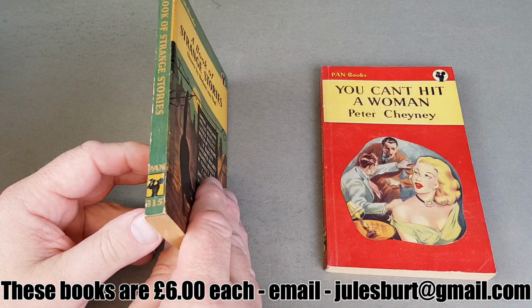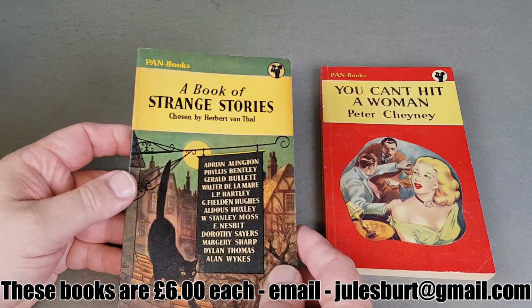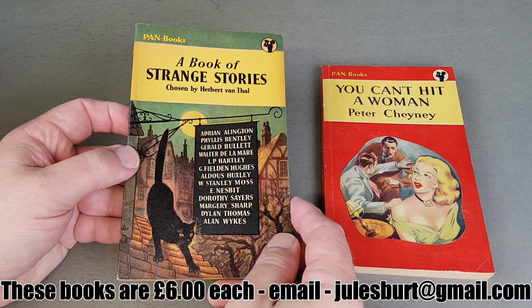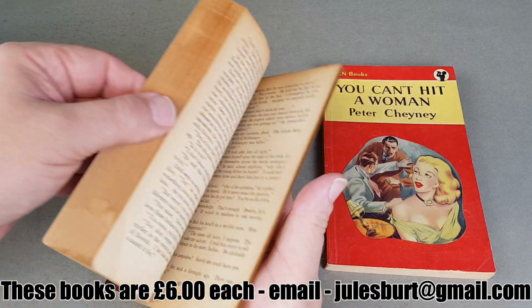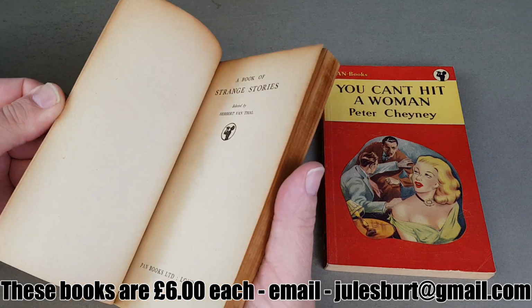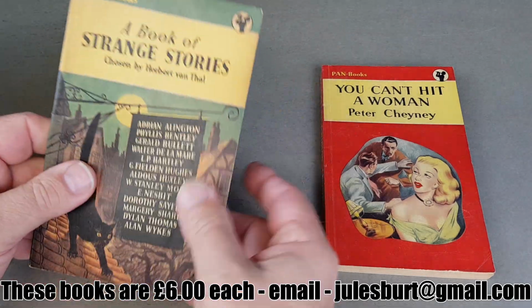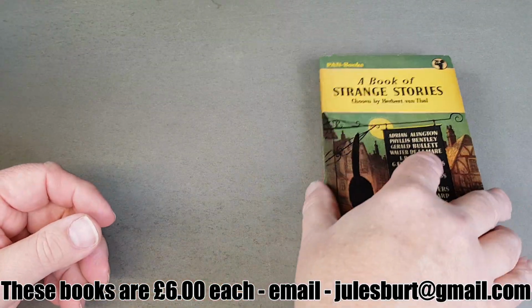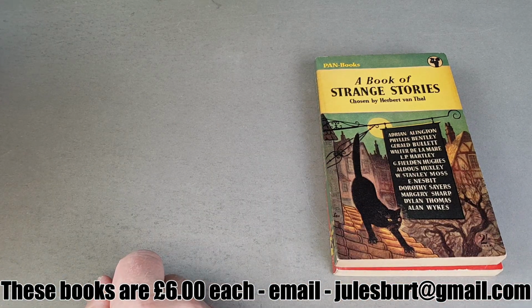We've got Pan 315 here, Book of Strange Stories, Herbert Van Thal. This is basically the original, the bookend to the Pan Book of Horror Stories. Highly sought after. I've seen this sell for £20, believe it or not. So this one with a couple of small bits of wear for £6 is a bargain, really.